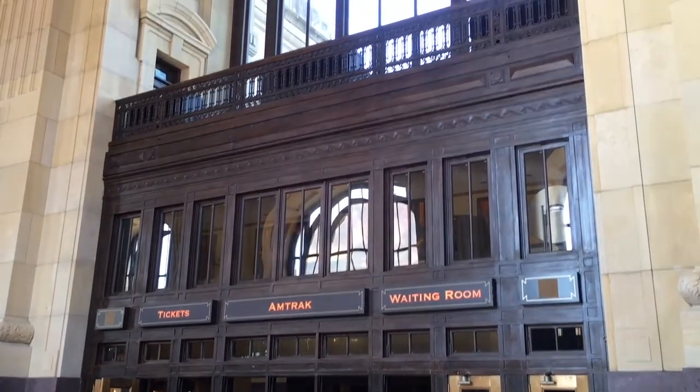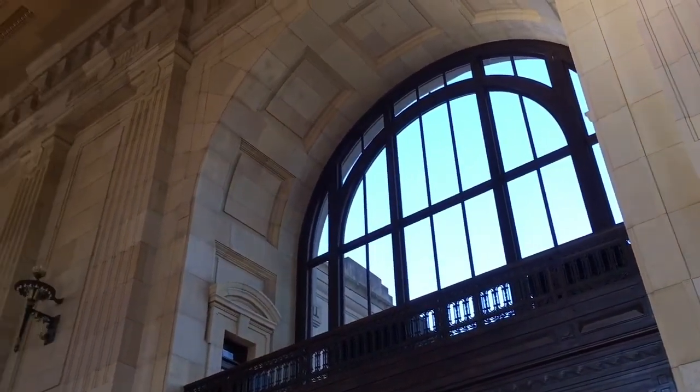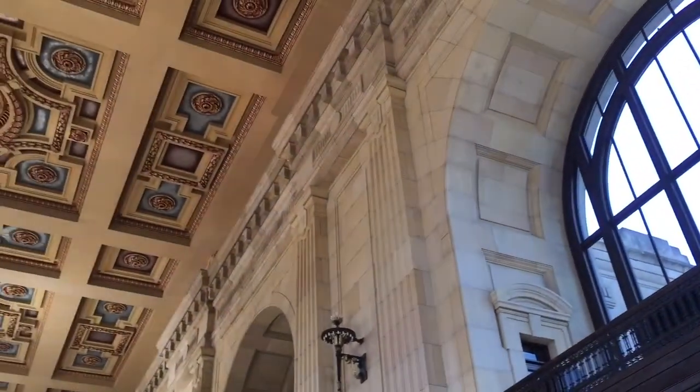I'm so glad that they've been able to do some things with it, because you can see the architecture and then here the ceiling, just stunning. It's one of my favorite places in Kansas City.